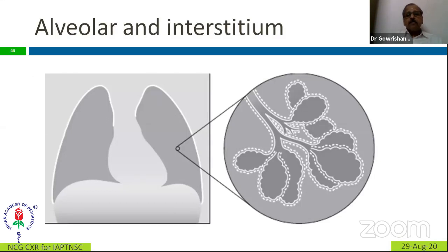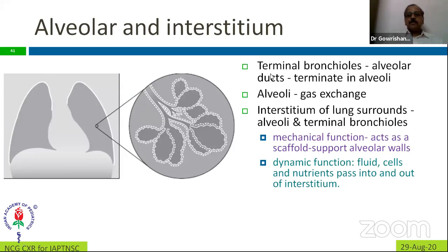Now we'll come to something slightly more detailed about the lung parenchyma, alveoli and interstitium. See, these are the terminal bronchioles. They end in alveolar ducts. The alveolar ducts terminate in alveoli. The alveoli are the gas exchange units. The interstitium surrounds both the alveoli and the terminal bronchiole. It has two functions, not only mechanical, but also dynamic. Dynamic function means it allows fluid, cells, and nutrients to pass into and out of the interstitium.